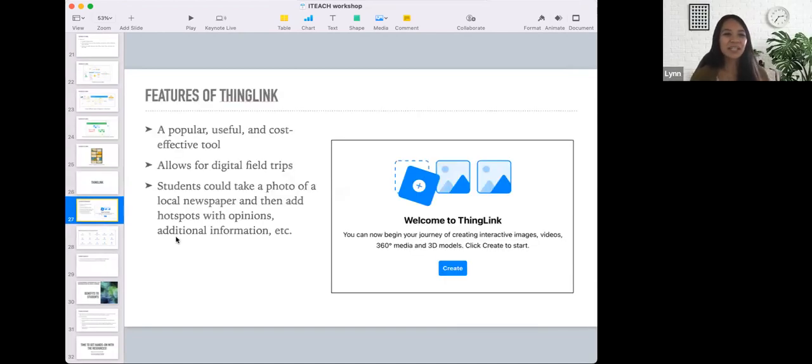So ThingLink is interesting because it's a popular, useful, and very cost-effective tool. Similar to Canva, there's a free version and a version that you have to pay for. But the good thing about ThingLink is if you pay for it one time, then all the students would be able to have access to it if they jump on that specific account. And so it allows for digital field trips. Students can showcase the information that they've learned by creating almost like an interactive video with it. For example, they can take a photo of a local newspaper and then add hotspots with opinions or additional information. They can pinpoint different things on their map.